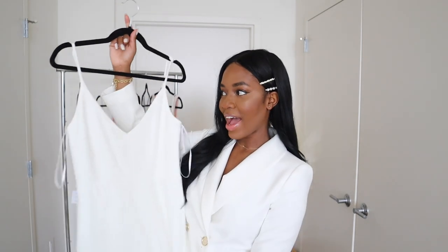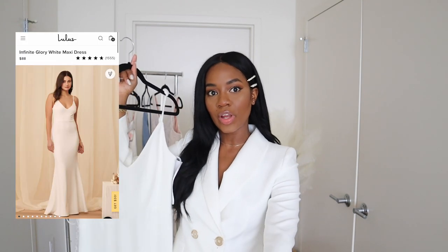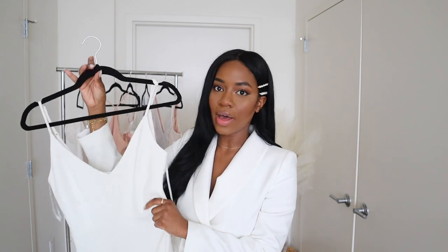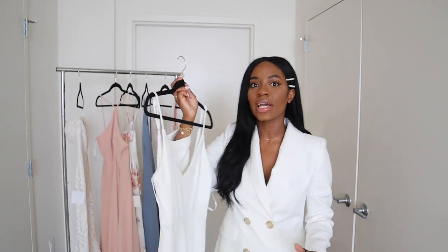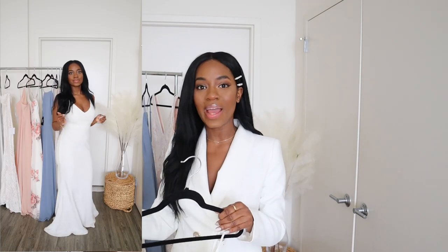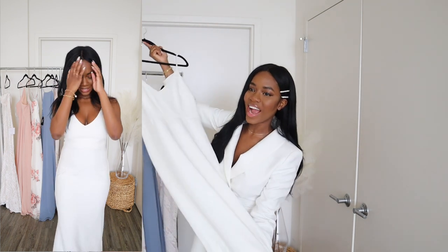So the next dress I have is called the Infinite Glory White Maxi Dress, I believe. And I did get this in a size small as well. Now this dress is super simple. It's literally what you see here. I got this with a very minimal bride in mind. Somebody who is super simple. You're having a very simple affair and it's intimate. You want something that's just super romantic, and all eyes will be on you because of just how simply beautiful and elegant you're going to look. So I got this dress with that kind of bride in mind.